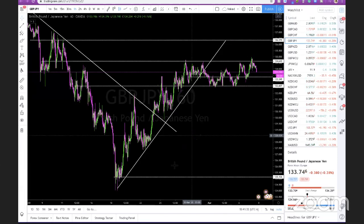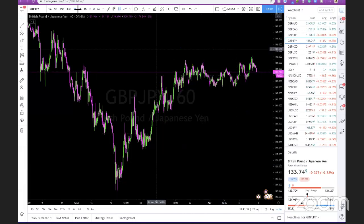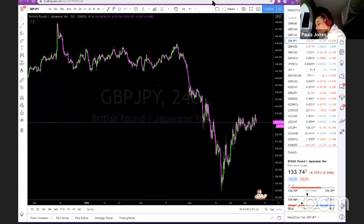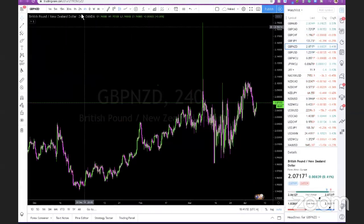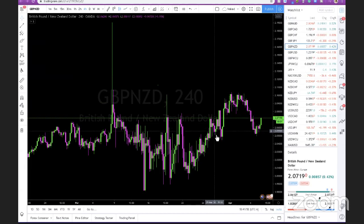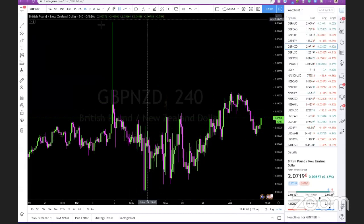Sure. Okay. So I'm gonna erase all this, remove my drawings. You have a certain pair you want to mark up? Probably the pound New Zealand dollar. Okay, let's go to GBP NZD. So you still have to request it to control my screen. You picked a good one because this one's a pain in the butt. So have fun with that. At least you'll have a challenge. I mean, we'll take it for what it is.